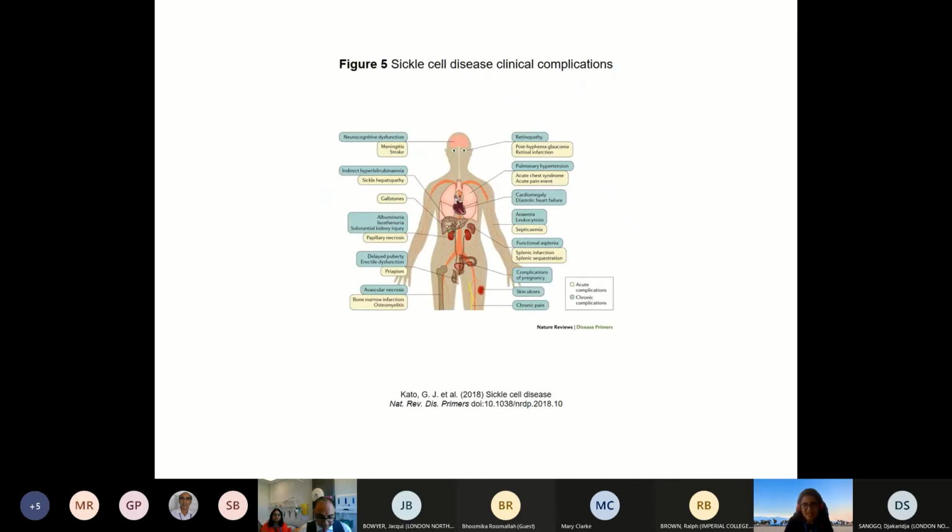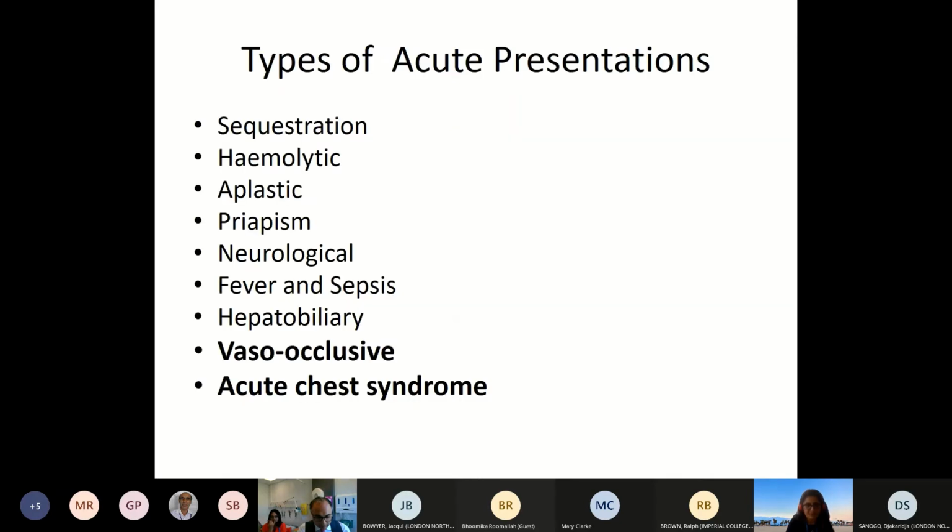Sickle cell disease really is a multi-system disorder, and really can literally affect pretty much every organ in the body. And you have lots of acute complications, which are highlighted here in yellow, and lots of chronic complications, which are highlighted here in green. And I'm going to touch on, hopefully go through quite a few of the acute complications that you might see in the emergency setting.